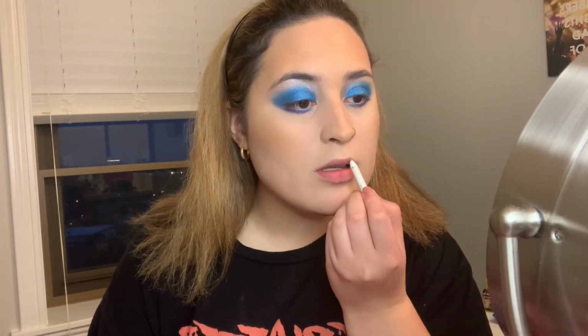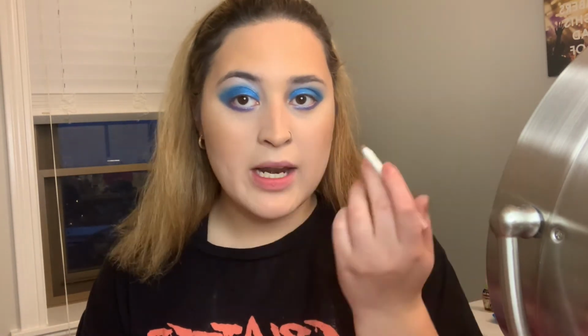I'm gonna go in with the lips just because why not keep rolling? So I'm gonna be using a ColourPop Lippy today. And it's in the shade BFF. And I especially love to use a nude with this type of look because I think it just looks so much better on the lips when you're doing such a dramatic eye up here.